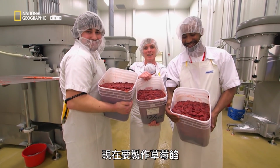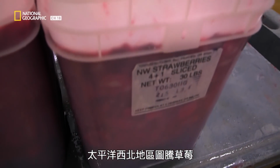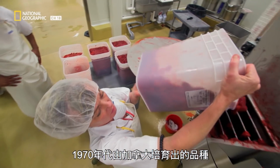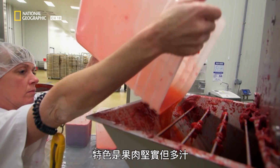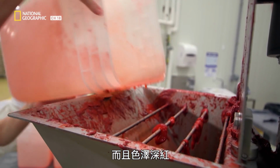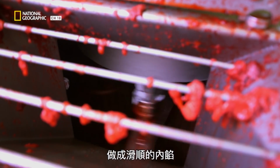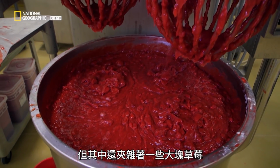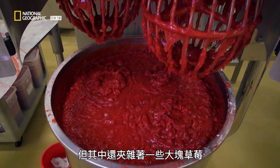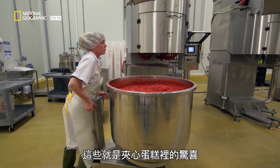And now, the strawberry filling. Here, they use Grade A Pacific Northwest Totem strawberries, a variety that was developed in Canada in the 1970s, and they're famous for their firm yet juicy texture and deep red color. 375 kilos of strawberries get broken up to make a smoother filling. But there are a few bigger pieces of strawberries still in the mix. Think of them as surprise gems in your stacked cake.